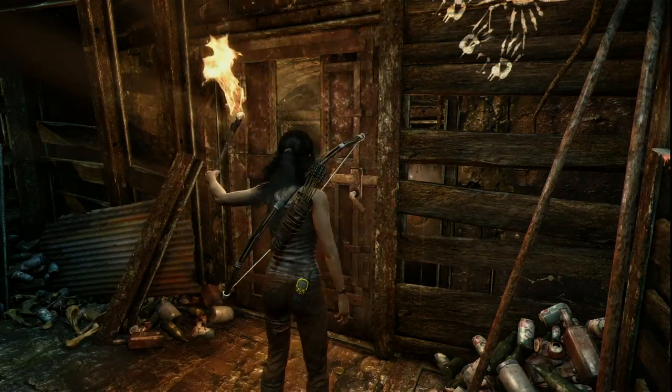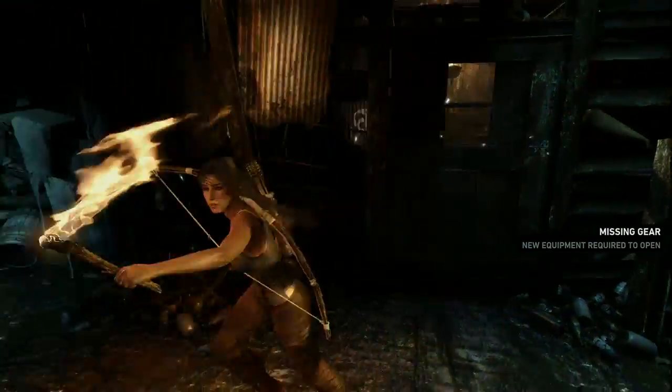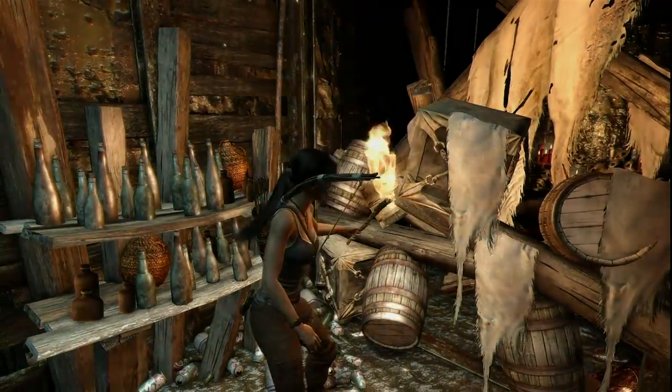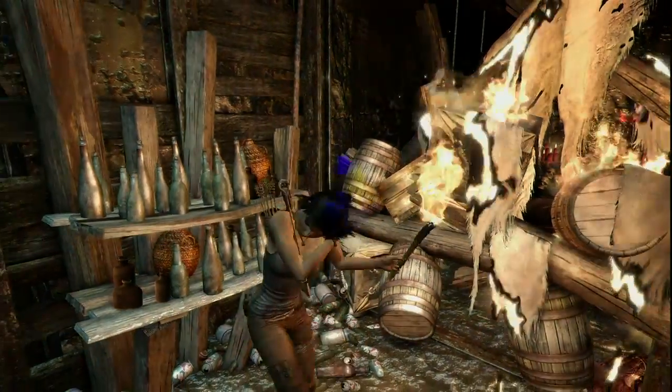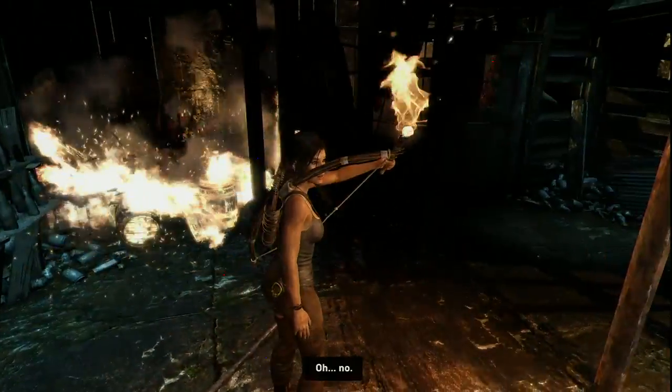You gotta find a thing. Need something to pry this open, like a pry bar. Let's burn this. Why would you do that? Just move it.